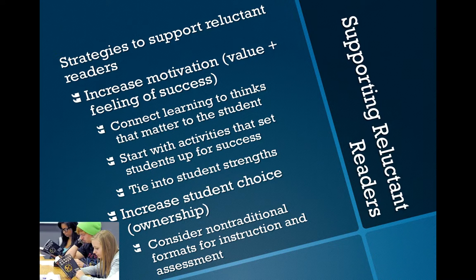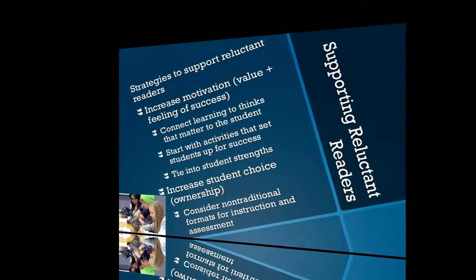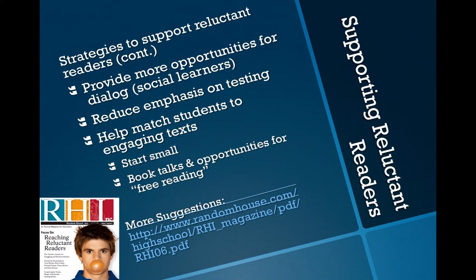In order to help increase this motivation, we can also increase student choice. This helps with ownership and makes them more likely to complete the tasks that we ask. To do this, we need to consider more non-traditional formats for instruction and for assessment. If we provide students with more opportunities to dialogue, we may also engage more reluctant readers. Often students at this age are very social learners and they appreciate the time to be able to reason orally rather than do everything on paper and pencil.